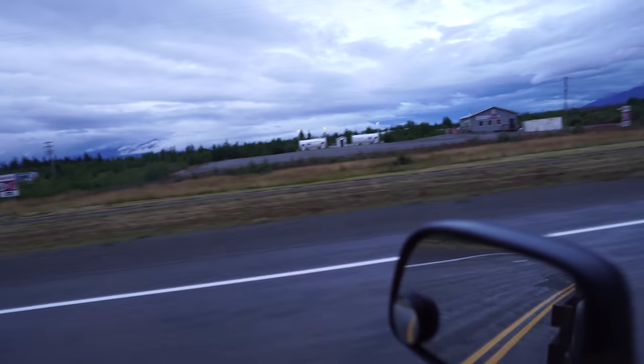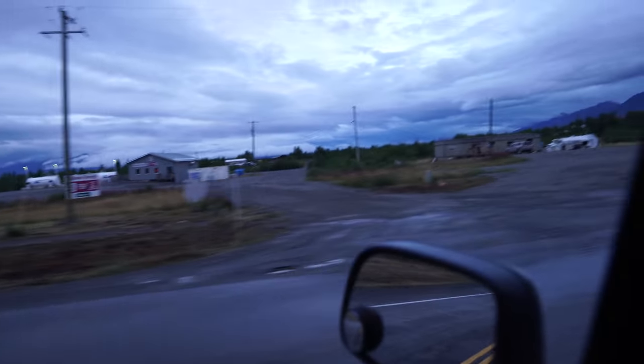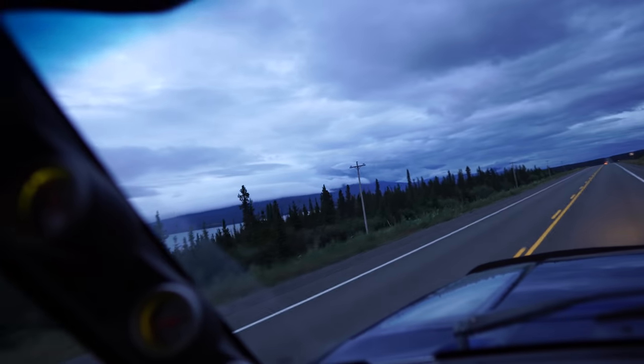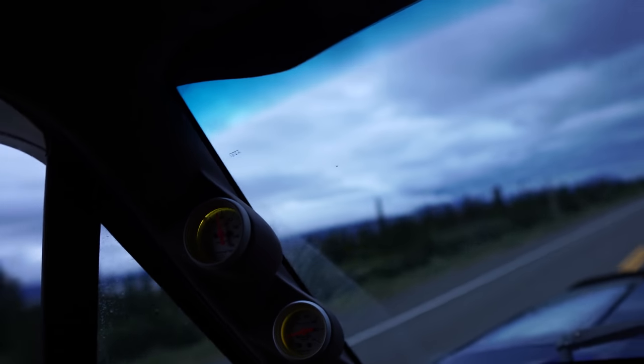So there's where you get gas out here on the Alaska Highway. You just pull up to those big tanks and fill up. Coming up into Destruction Bay. Cool. I think that's Kluane Lake, something like that over there. It's a beast. It's freaking huge.